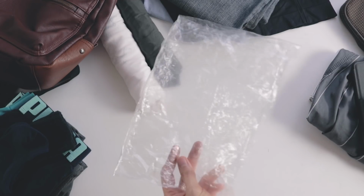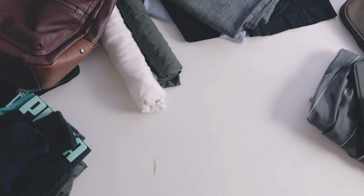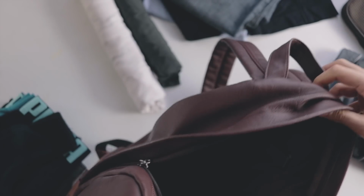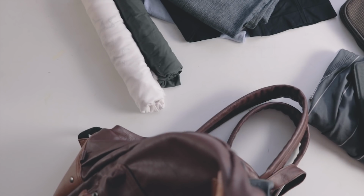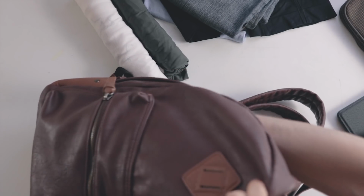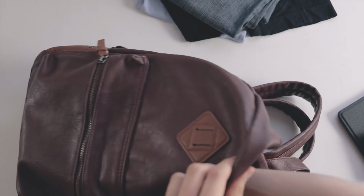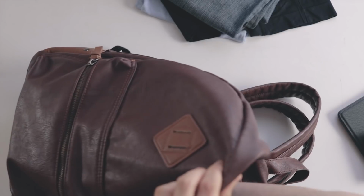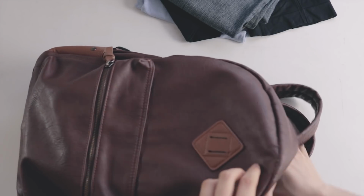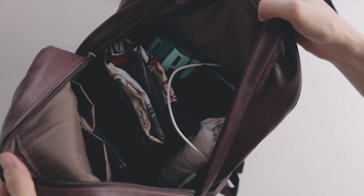Now an extra tip, if you want to, you can put your things in a plastic bag. This way, if it rains, your stuff will be dry. Now let us put all those things in the backpack. I will not be very strategic on how to put my things here because it will depend on your backpack, how many compartments it has, and what kind of clothes you're taking with you. So I will roughly just put them inside the backpack. And still, even without this proper strategy, you will see there will be plenty of space left. And here we go, 2 outfits inside and plenty of free space.